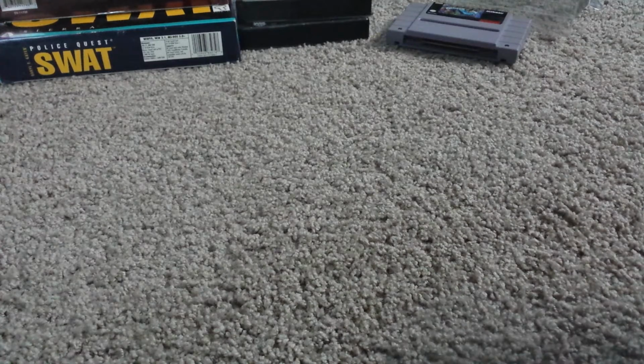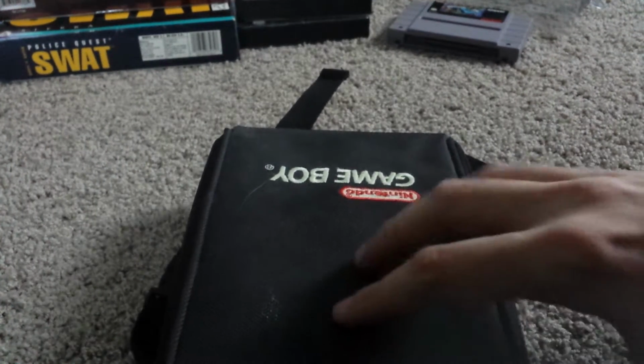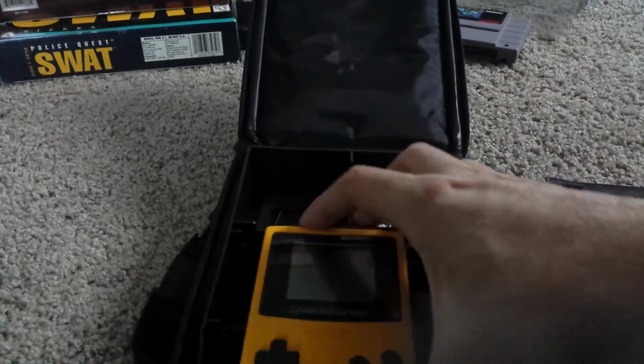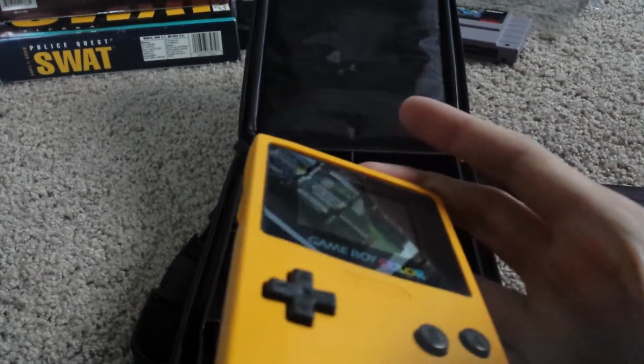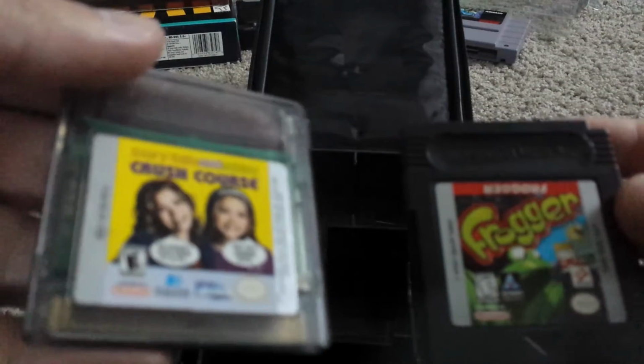On Facebook, in one of my groups, I got an answer on some retro games, and I'm gonna show you what I got. First, this Game Boy carrying bag with the Game Boy Color. It works fine. Screen is pretty decent. Couple of games, nothing special. Frogger and, yeah, I don't even want to say that.